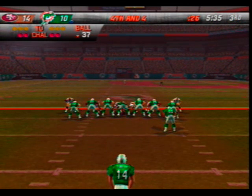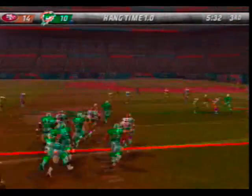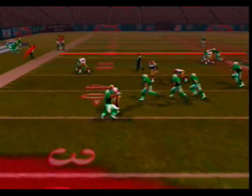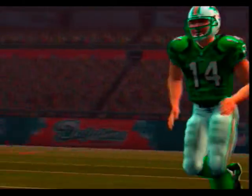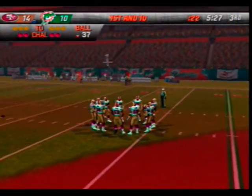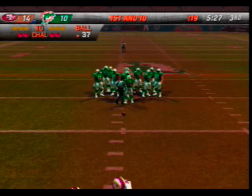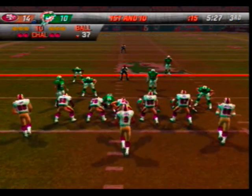Henson comes into the game for the punt. Buckley is back to receive this kick. From the 32. 30-yard punt, return for a gain of 4 yards. The 49ers will start the drive at the 37-yard line. First and 10.